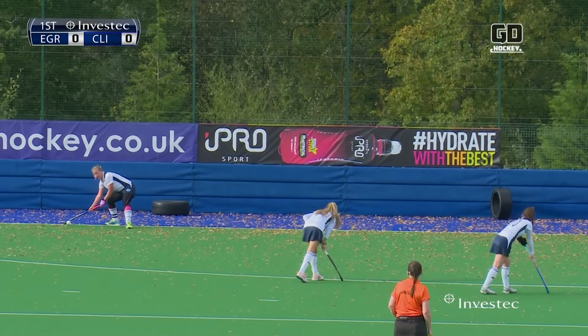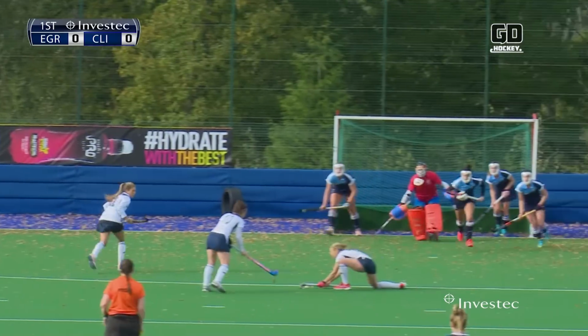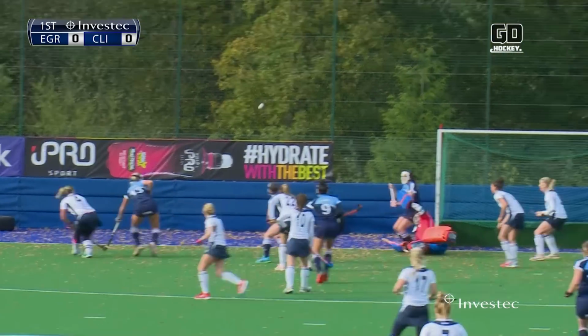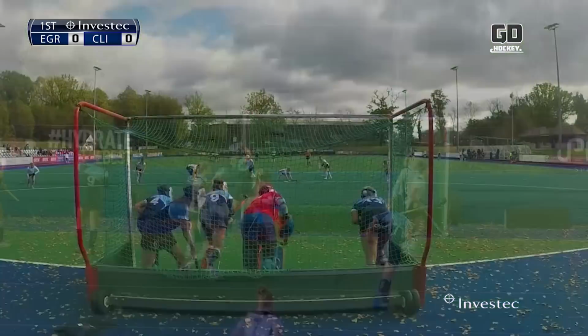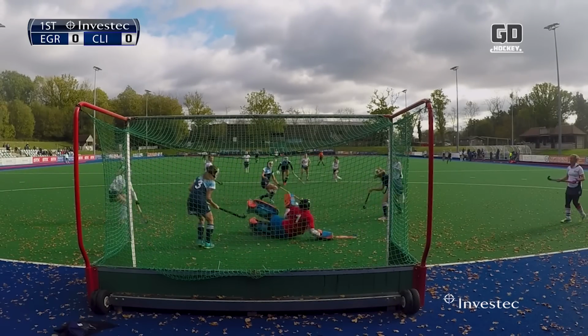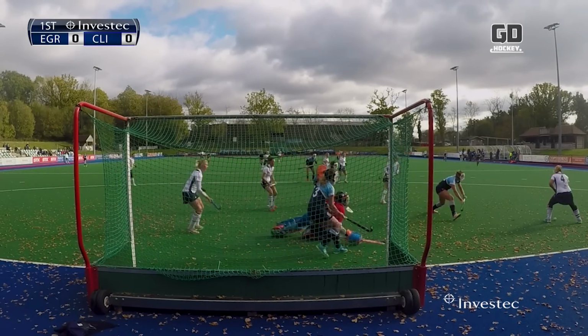Penalty corner. Unsworth waits at the top of the circle. It is Unsworth with the slap. Good save. It's fallen back to Chapman. Chapman on the reverse stick. And she's got underneath that. Let's have another look from behind the goal. And this goes down. Clears it straight back to Chapman.